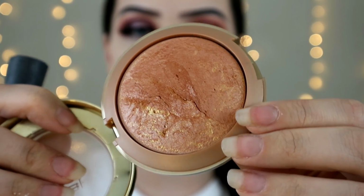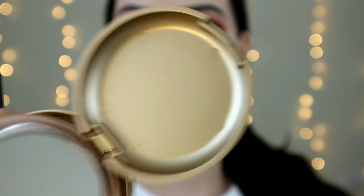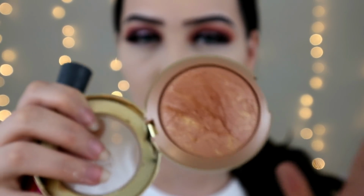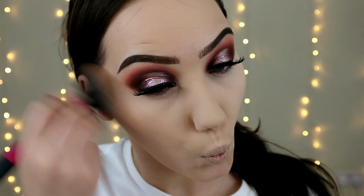So I'm going to bronze up my skin now. I'm going to use my Milani Baked Bronzer in 04 Glow. This isn't a Milani video, I bought this ages ago and I love it. I get so many compliments actually when I wear it, which is really funny. It's really nice. So you can see it's got gold running through it, so it's slightly shimmery but not enough that you've got glitter on your face. It's just a really nice glow. So I'm just gonna warm up my face. And it's not a super pigmented bronzer, so I tend to use it all over my face almost. And then I add more depth with my contouring.